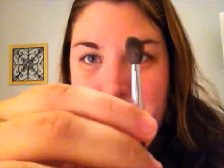I've had it forever. I use it for everything because it's two brushes in one, it's great for all over, and then I flip it around and then I get the crease. So what I just used was actually like my first big purchase. It's Urban Decay.